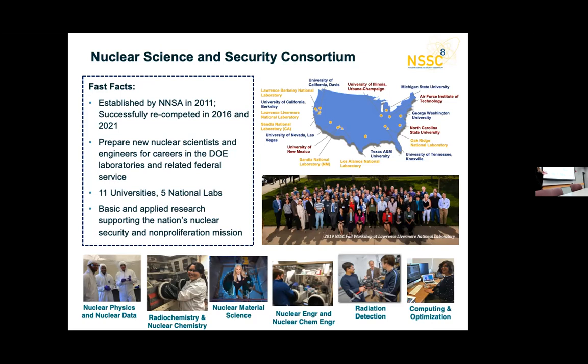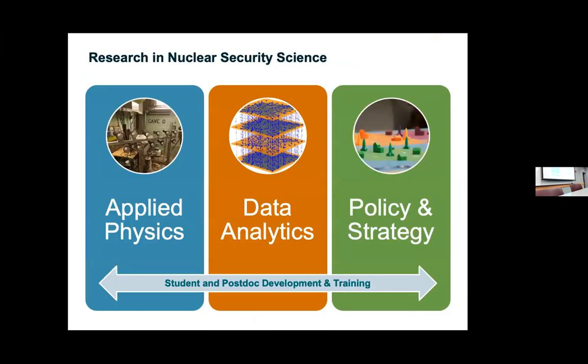So rather than talk about the research of the NSSC today, I'm going to talk about my own research activities that have been largely inspired by the NSSC mission. So my research is organized around three main themes: applied nuclear physics, which includes the measurement of basic physics quantities; nuclear data analytics, which has a current focus on machine learning applications; and nuclear weapons policy. And in each of these activities, I engage students and postdocs.